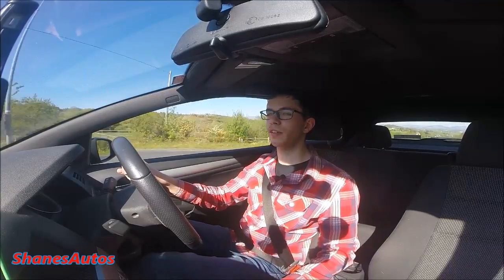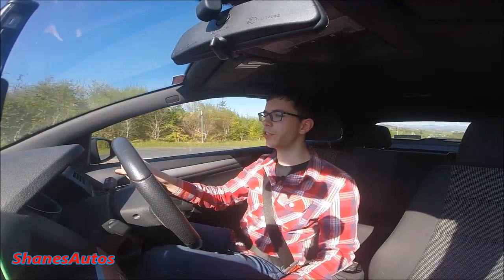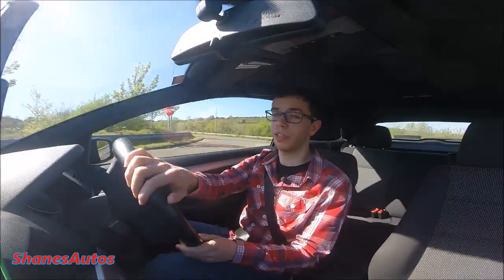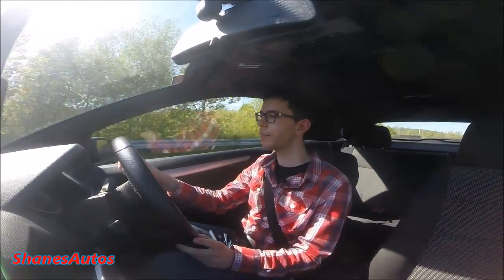So plenty of interesting cars to show you guys. The new Volvo XC60 looks exactly like the XC90, but it's a slightly smaller version of it, and the price has actually gone up a fair bit as well.